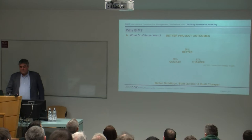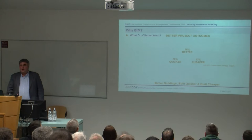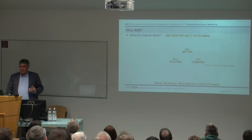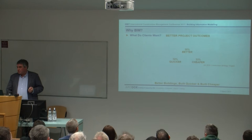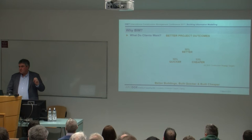If you look at the UK construction strategy targets, they want to produce 50% better buildings. And the way they're going to measure that is through carbon performance, in other words, better performing buildings. 50% quicker and 33% cheaper. You might think, well, those are ridiculous or ambitious targets. I can tell you this, if the industry in the UK and other markets are striving towards that, and we're not, we're going to very quickly become uncompetitive in the way we work.